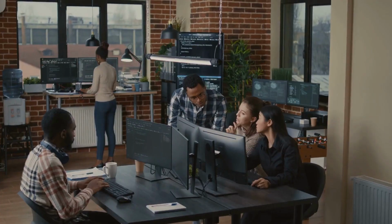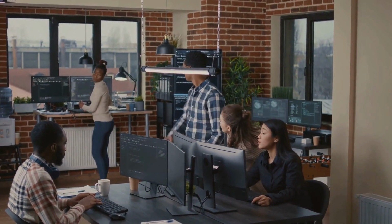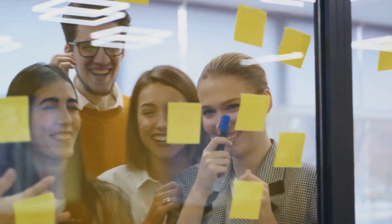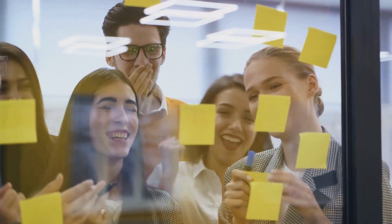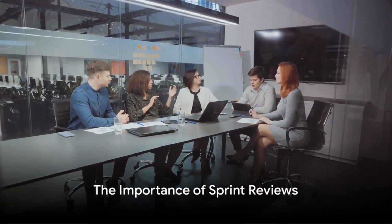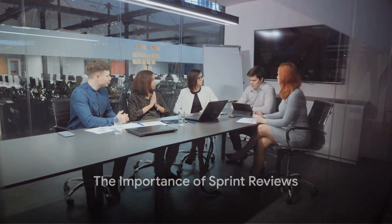The main goal? To elicit feedback and foster collaboration, ensuring everyone is on the same page. So, sprint reviews are a crucial time to reflect, adapt, and plan for the next step. Why does a sprint review matter so much to a team's success?